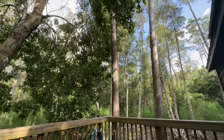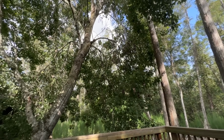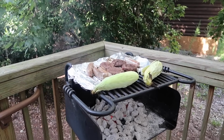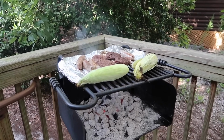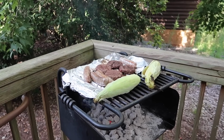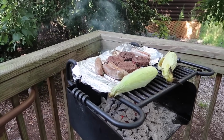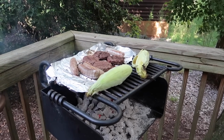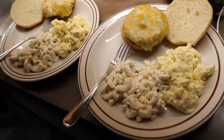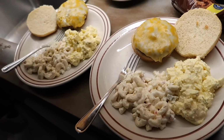Cicadas, the symphony of cicadas. All right, it's looking good. We have burgers, bratwurst, also regular hot dogs. We've got some corn going. Everything smells really good. Can't wait to eat. We also have potato salad and macaroni salad awaiting us. And they came out perfect, and we're gonna have the corn too. I'm very excited.